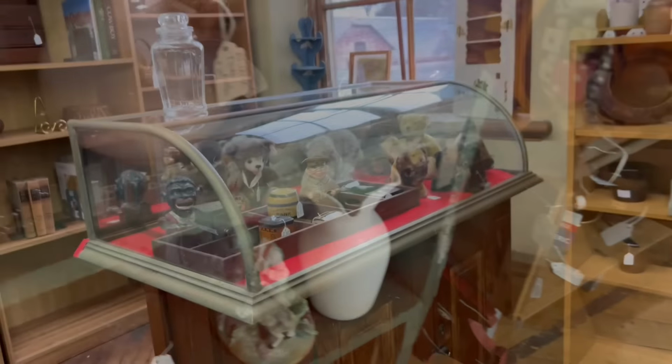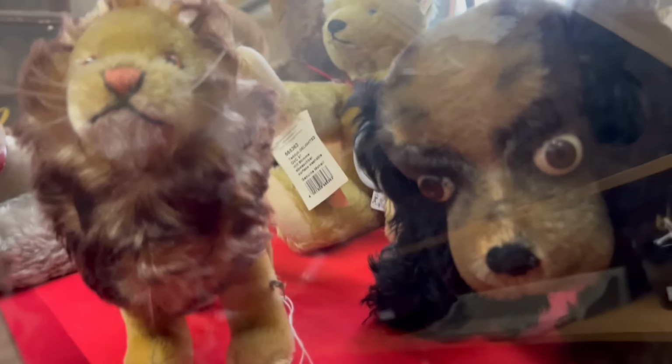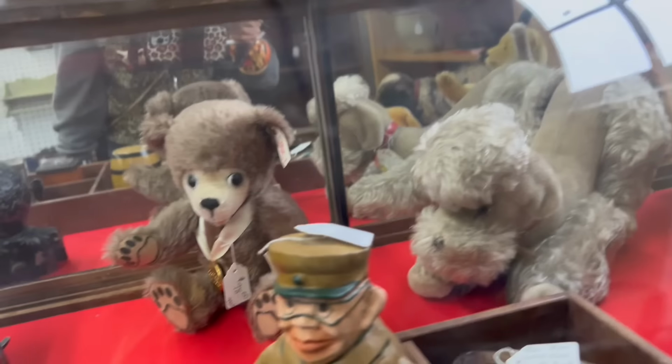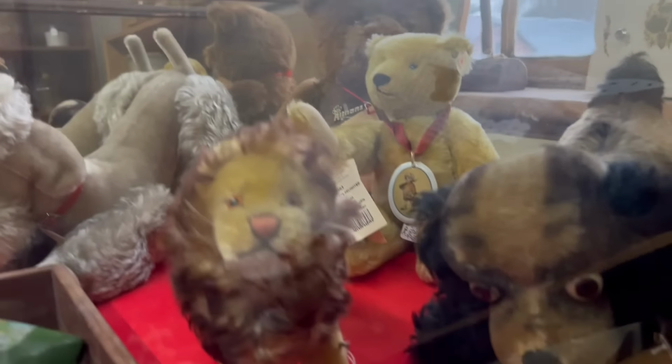$19. Well, this is a new booth. What I can't help but notice is this fabulous case. Look at this dog, a Staffordshire Cocker Spaniel. That's fantastic. Look at the eyes on that thing. And the bank, cast iron. That one back there. Yeah, there. That Cocker Spaniel, though, is kind of talking to me.